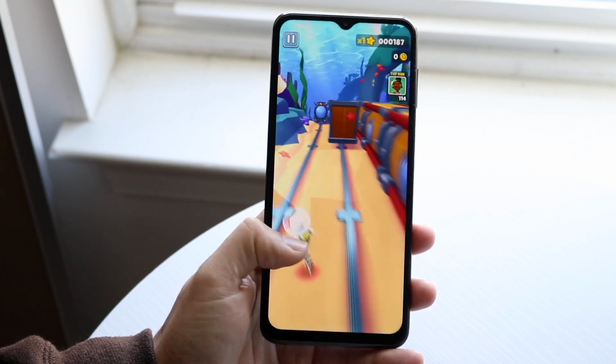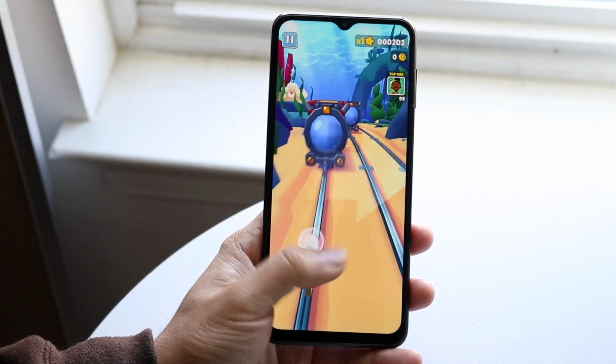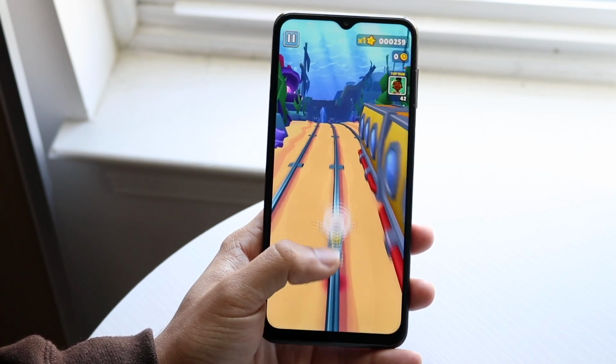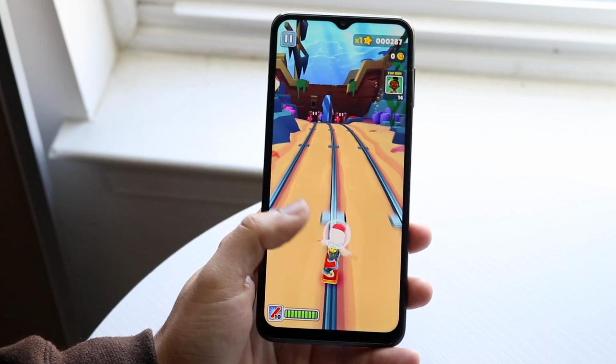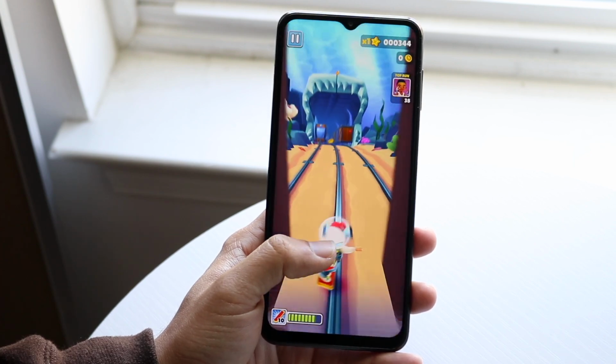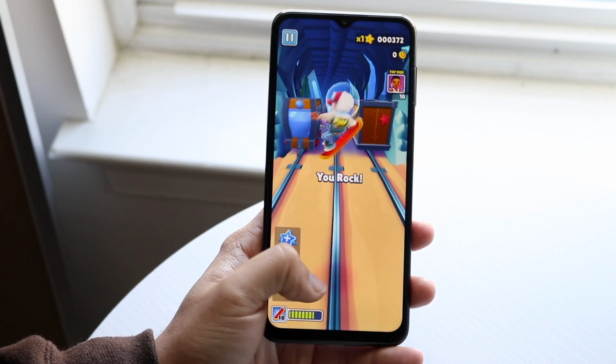So why would you want to buy this phone when you can spend a little bit more money and get a little bit of a better device? That's how I see it when it comes down to this particular phone. Like I said, there are a lot of other phones out there that can give you a much better experience than this thing.